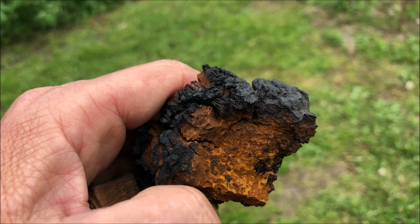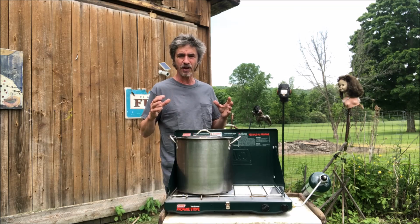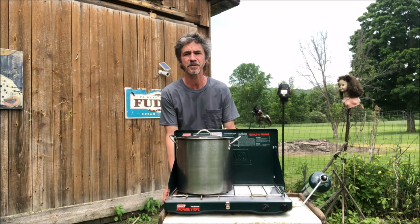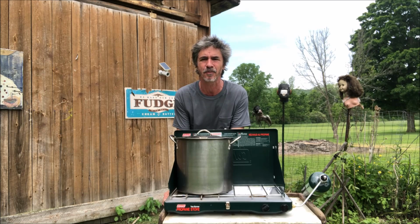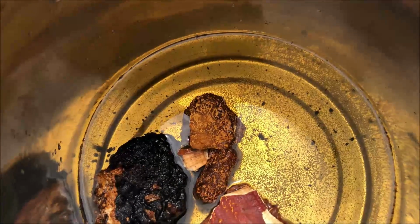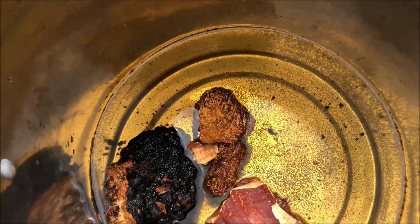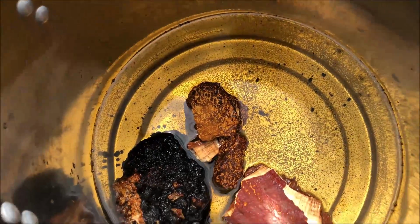If I boiled this down, it'd be extremely weak. But you could still, if you start boiling it up and simmering it, you'll start getting color, you'll start getting stuff out of the mushroom. You just add more chaga and do it again. Here, it's starting to change color. We'll check back in about an hour and then 2 hours, and you'll see how the color really changes.